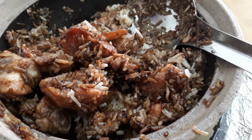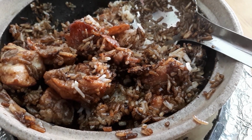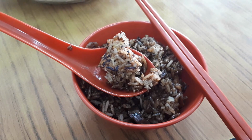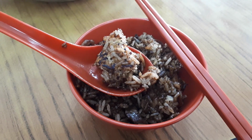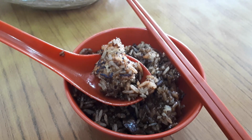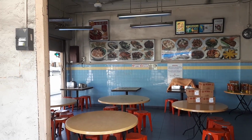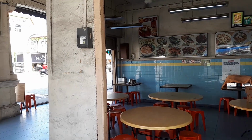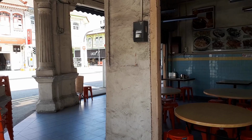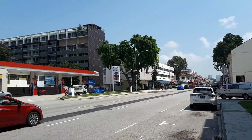I like the contrast of the crispy rice and the normal fluffy rice. Done very well. Like you can see here, the crispy rice together with the fluffy rice, eat it together with the Chinese sausage, the chicken, the liver sausage, all very good, all very delicious. And you should come here and try. This is another place that has a long queue, so you will have to come early.